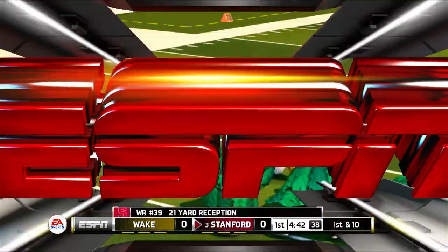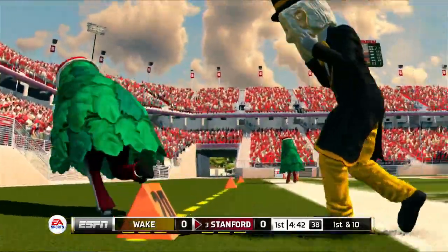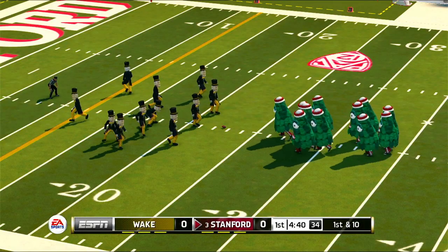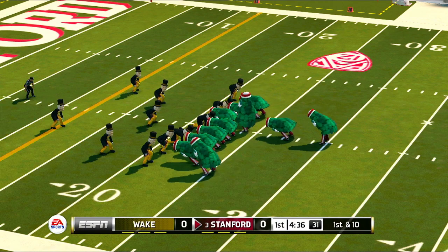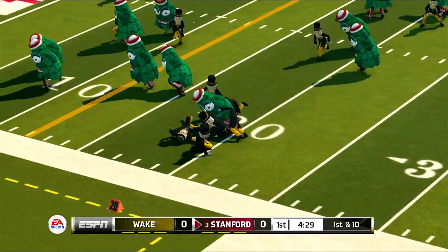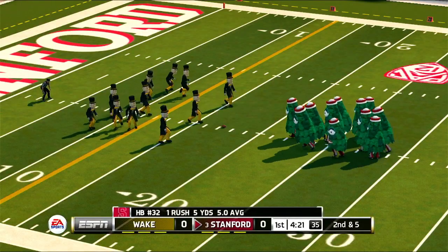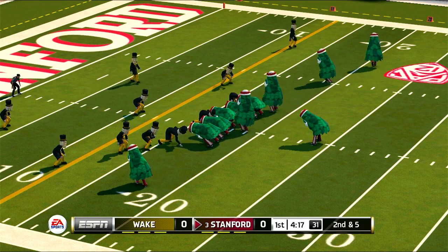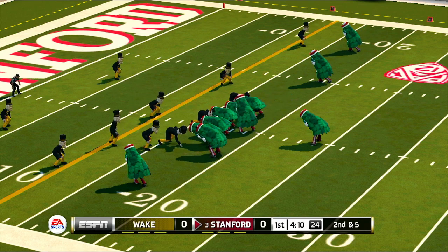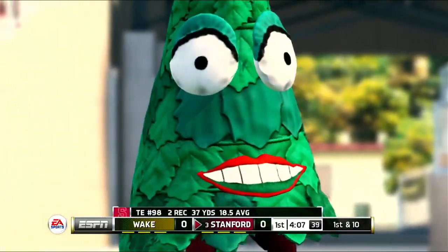Complete, he's out of bounds. They line up in the jumbo set. Run up the middle from the 17-yard line. Second down. He's tackled at about the 11. That was a 6-yard completion, and we'll have first and 10 coming up.